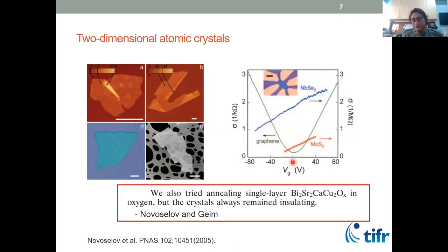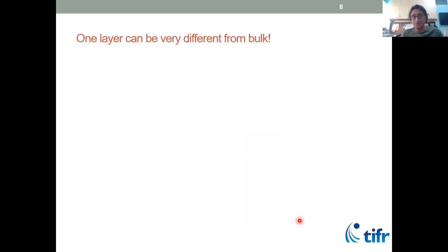And if you look carefully in that paper somewhere, you'll find we also tried to make layers of BSCCO, but they always remain insulating. That problem has to do with the instability of the oxygen in the copper oxygen planes. Oxygen diffuses out and becomes off-stoichiometric, and then this material is basically a boring insulator or a boring ceramic. So people had an inkling, but technically there were several challenges to be overcome.